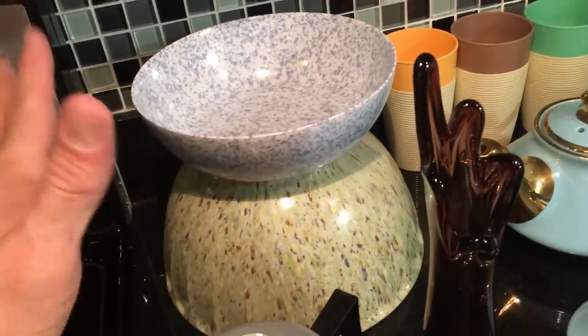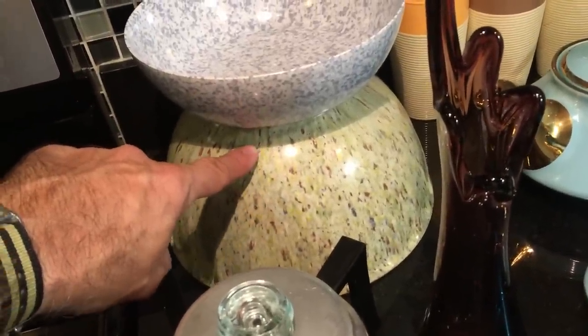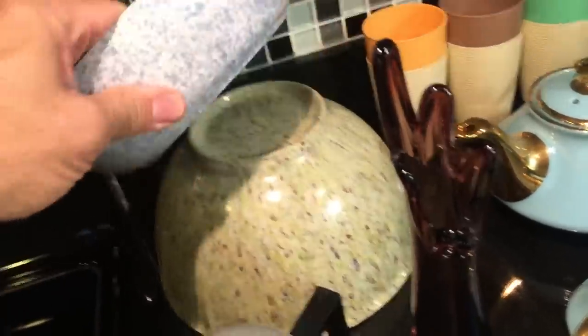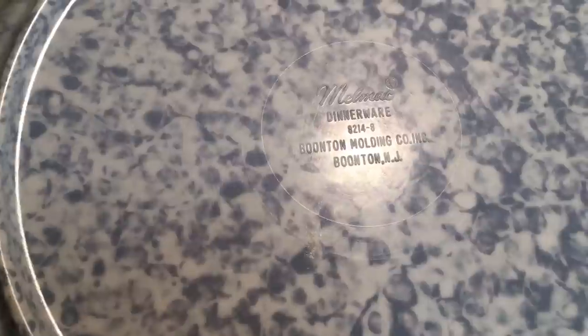I was thrilled to find these because this is referred to as confetti, these bowls. And they're usually solid colors. Boontonware is who made many of them. Now let's turn this one over, and this one looks like Malmec. This just says Malmec dinnerware on it. It is Boontonware, Boonton Molding Company, and that was Boonton, New Jersey, which is up in North Jersey. And the particular color on this is called confetti.